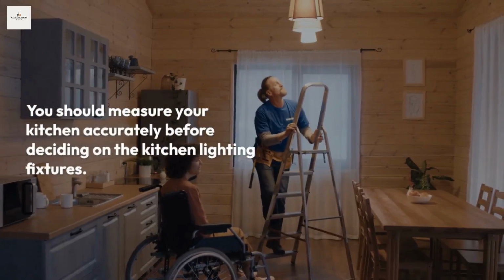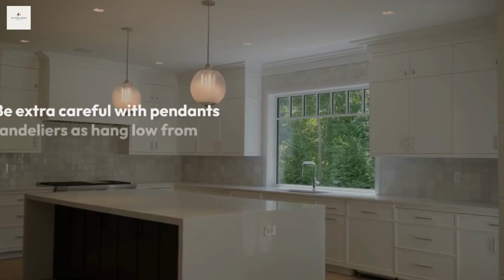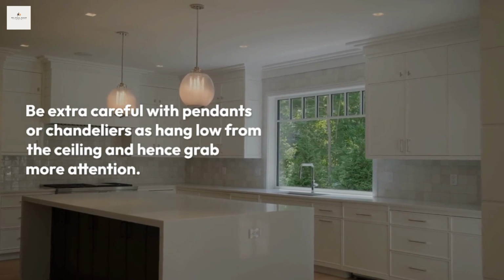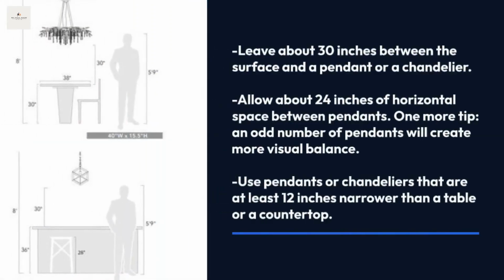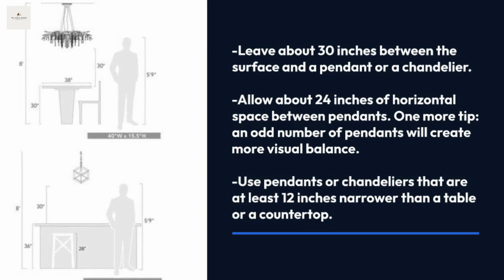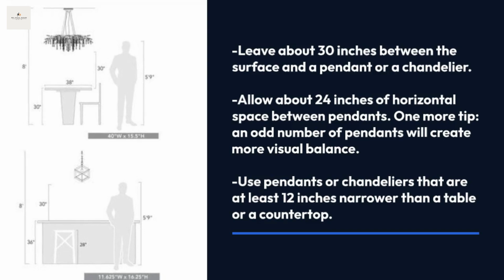Consider the dimensions of your kitchen. You should measure your kitchen accurately before deciding on the kitchen lighting fixtures. Be extra careful with pendants or chandeliers as they hang low from the ceiling and hence grab more attention. Leave about 30 inches between the surface and a pendant or a chandelier. Allow about 24 inches of horizontal space between pendants. One more tip, an odd number of pendants will create more visual balance. Use pendants or chandeliers that are at least 12 inches narrower than a table or a countertop.